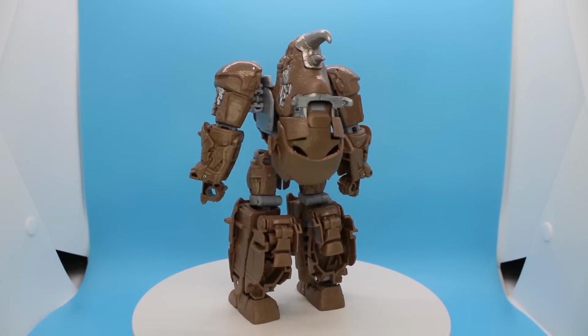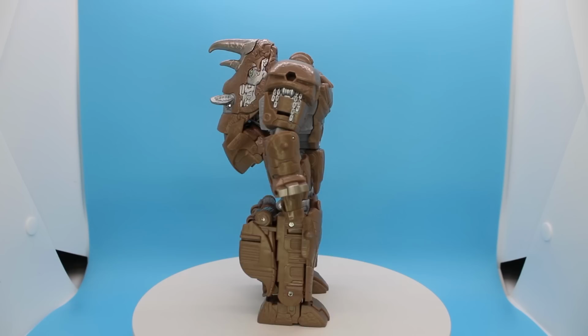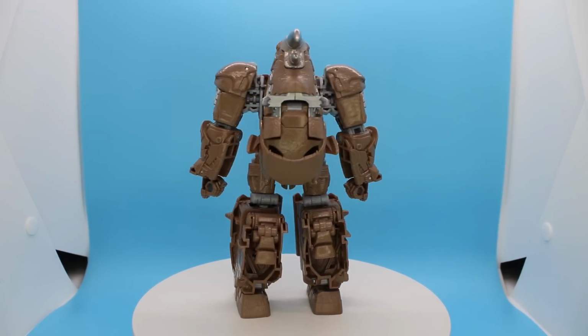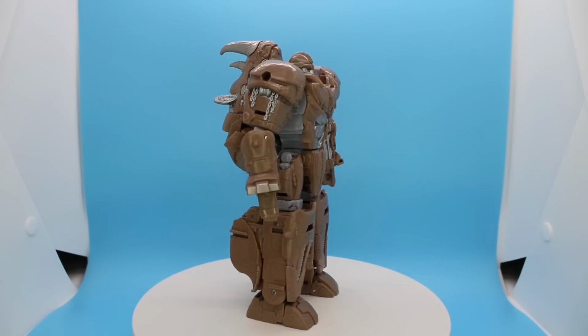Since I bought this thing, I cannot keep my hands off it. Little else in Legacy has managed to hold my attention this much. Yeah. Bitter old PerspectiveEnd really likes a movie figure. And let me tell you, it's not exactly because of how this thing looks, but it's also not that. How does this thing look so awesome and so fugly at the same time?